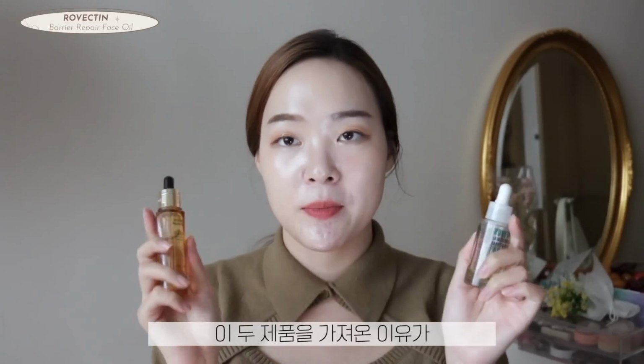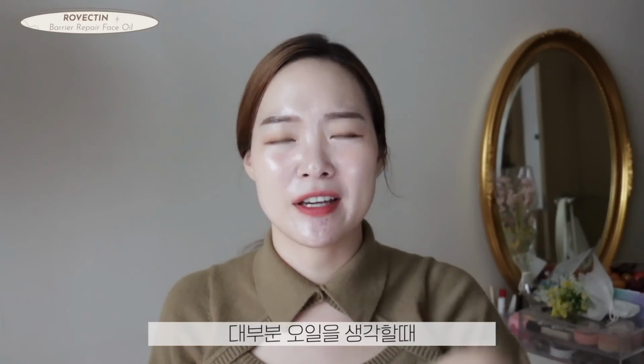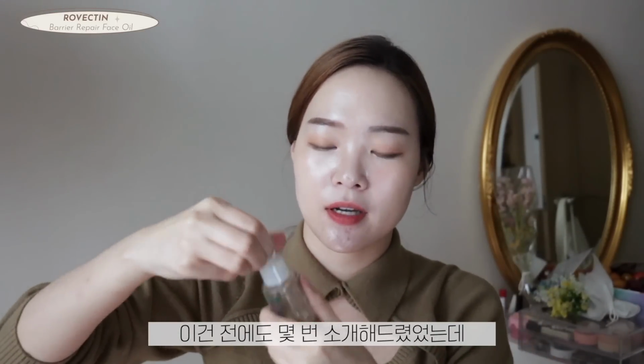Now I bought these two because first of all, they're both extremely light. When most people think of oils, you think, ooh, they're too heavy, too greasy, but these are light as a feather, really. With this one, I've actually talked about this a couple of times before.